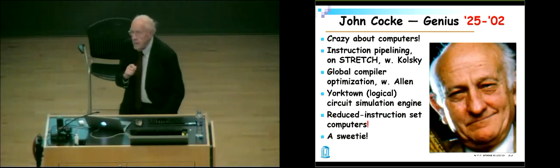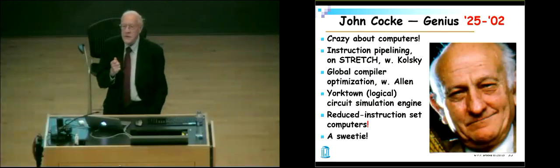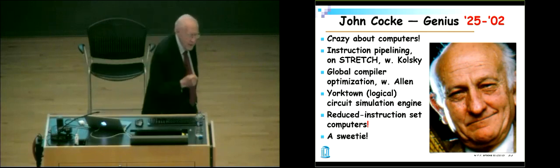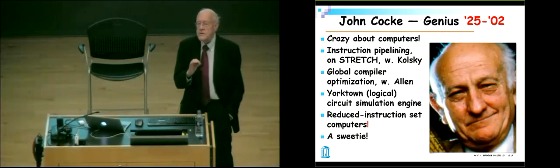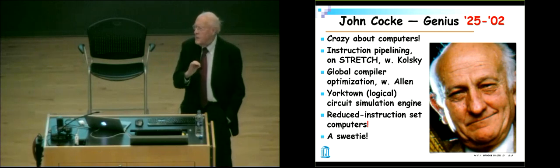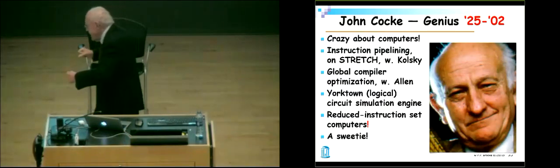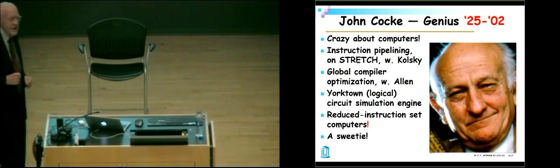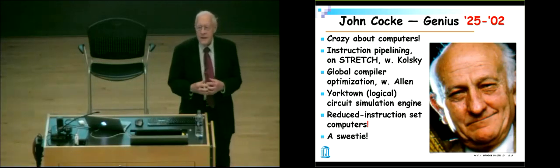I want to point out now, because I want to talk about people, John Cocke was the other universal genius in my experience in the computer field. John was from Charlotte. His daddy was head of Duke Power Company. He got his PhD at Duke, and he was crazy about computers. He talked about computers all the time. I've tried to drive out of the parking lot with John hanging in the window of my car with a new idea. I shared an office with John for a year, and that only worked because he worked at night and I worked in the daytime.